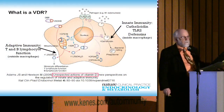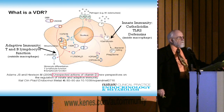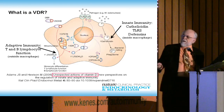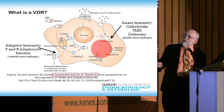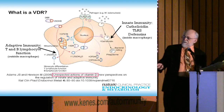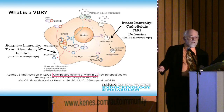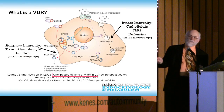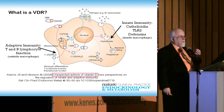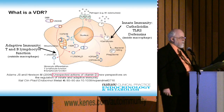Well, the vitamin D is important because it's associated with a nuclear receptor called the VDR. The VDR is a nuclear receptor which is diagrammatically shown here as just one element inside a cell. You have a macrophage, here a nucleus, cytoplasm, a whole lot of things going on in the cytoplasm. If you want more details, you can look on Wikipedia or you can look in Nature Clinical Practice at this citation here. But the VDR is important both for adaptive immunity, the T and B lymphocyte function outside the macrophage, and it's particularly important for innate immunity. It transcribes cathelicidin, TLR2, and the defensins inside the macrophages, the main defences that our phagocytes have against pathogens getting inside the immune system.